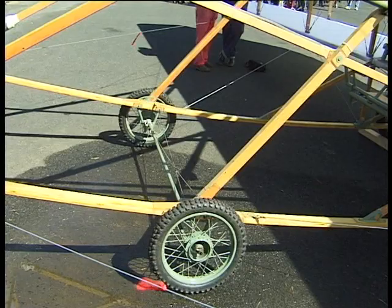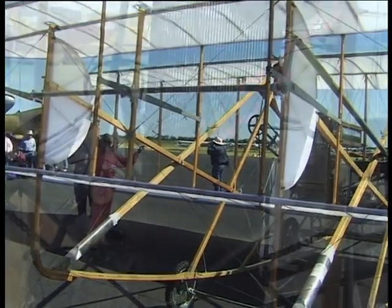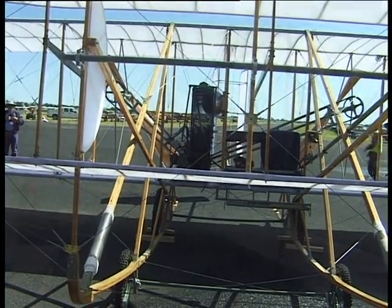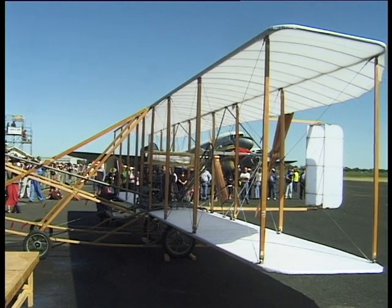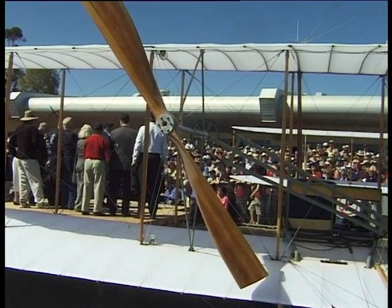The undercarriage was also changed from the Wrights'. The Wrights flew off rails with the skids that you see here. But because of tarmac conditions, etc., it was necessary to put wheels on the aeroplane. So a four-wheeled undercarriage axle system was fitted to the bottom of the skids.